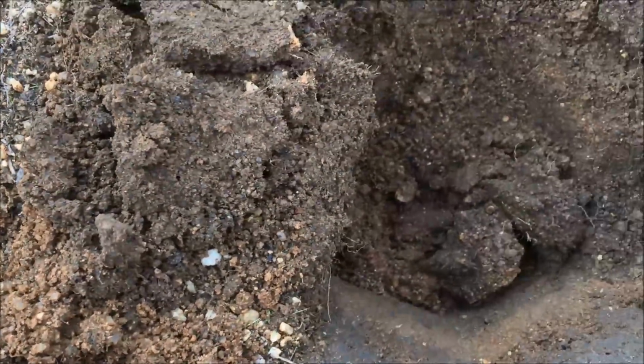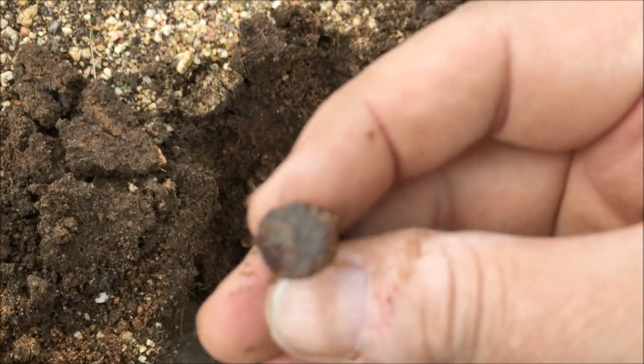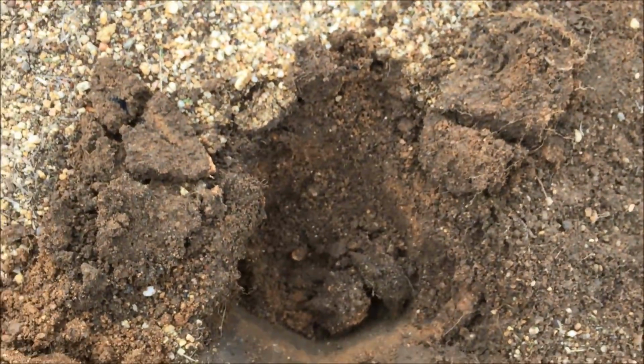Yeah, not exciting. I guess those are some kind of roofing nails or something. All right, that was it. I'll rescan the hole and maybe there's something else in there.